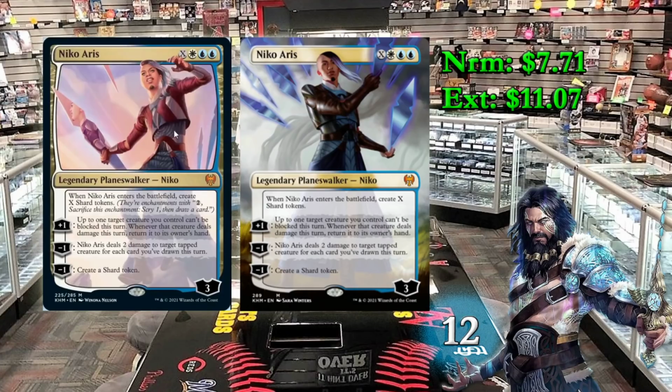I don't care for this art whatsoever. I think this is putrid. That's my own thoughts. But this art, I think that's a lot better. I like how the shards are shining. I think that's going to be nice on foil, too. It's going to be a nice little pop there. But extended is 1107.